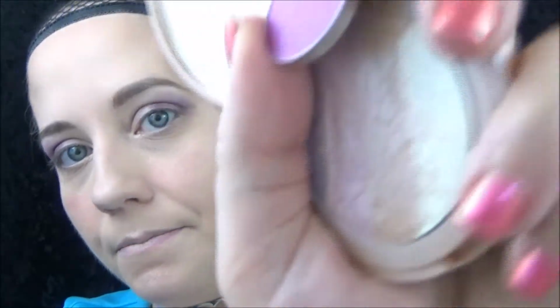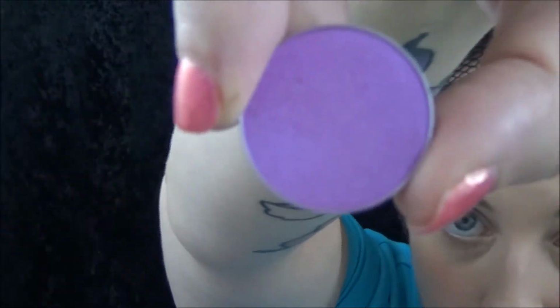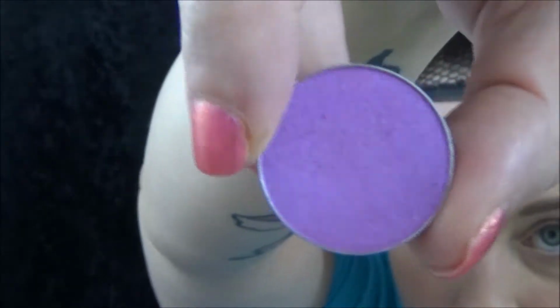See, I like this one because it almost seems like it changes shade on you, like it goes light and dark and light and dark, so it's kind of cool.